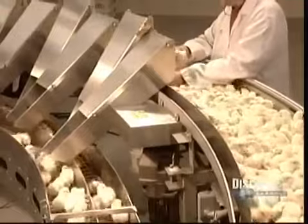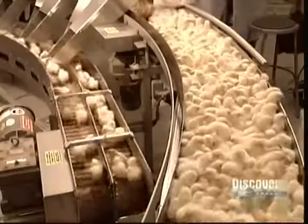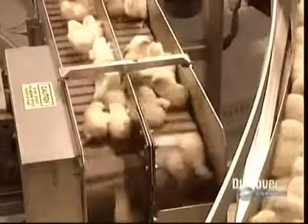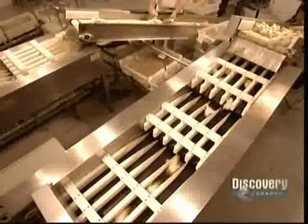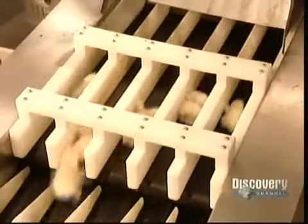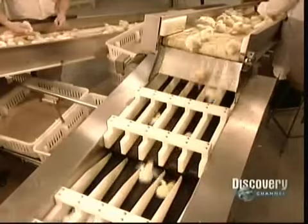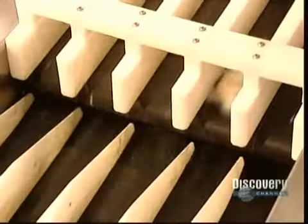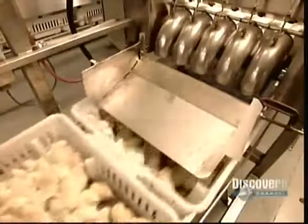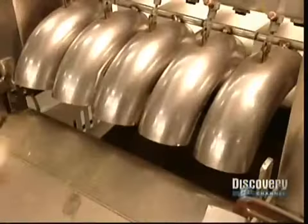Each chute feeds a separate conveyor belt. An optical counter tracks the number of males and females. The chicks now fall into specially designed transportation boxes.